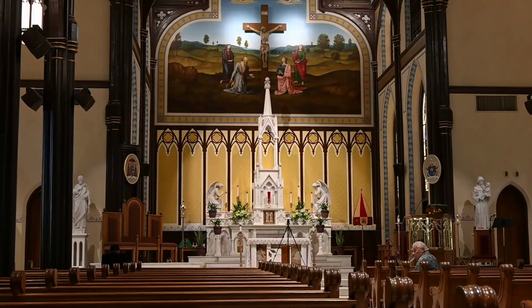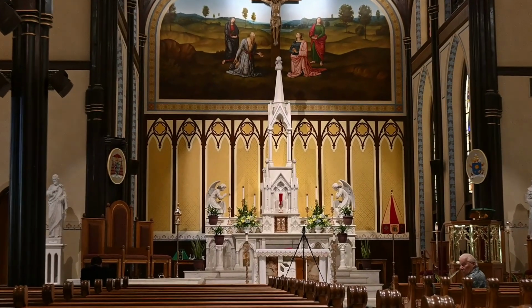Accidentally walked in on a service, right before the service. But wow, this is probably one of the most beautiful churches we've seen in Texas. We did go to Schulenburg to visit the painted churches around that area, which if you haven't seen that video, go check it out. But this is the most beautiful church we've seen in Texas. We haven't seen every church in Texas either, so we're on a mission.